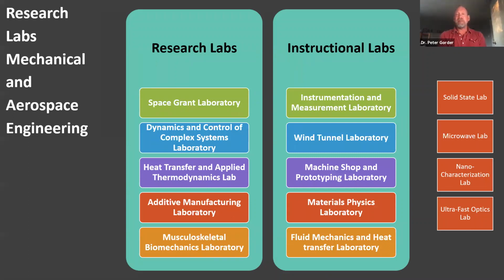So there's nothing really that is a substitute for hands-on learning. We all learn differently, but we all benefit from having some kinesthetic part of our educational process. And so we have a whole bunch of instructional labs that every single undergraduate student rotates through at various points of their curriculum. And again, we also have a whole bunch of research labs that a bunch of undergraduate students have an opportunity to avail themselves of and work in and learn from.